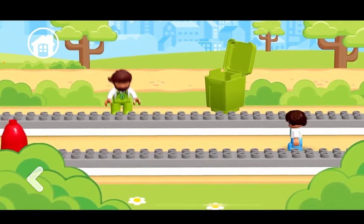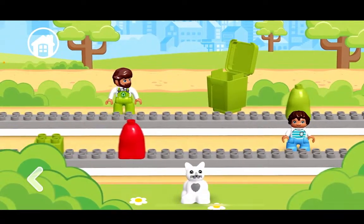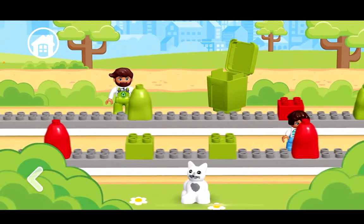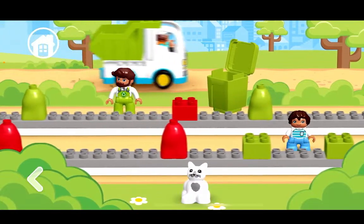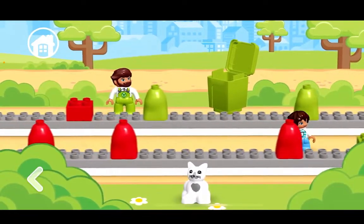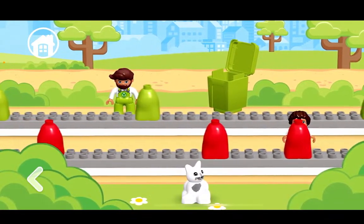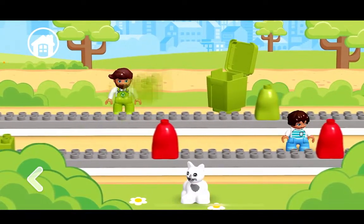Hello, our little friends. Today we will learn how to sort the garbage. What do we see here? Yeah, container and different garbage. What we need to do? We need to look for garbage the same color as the container and throw it there. Let's do it. Yeah, we see that we have the green container. That we need to find a green garbage. This one. Yeah, this one.